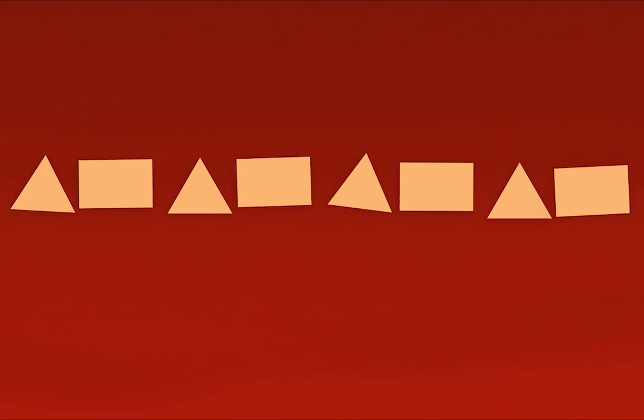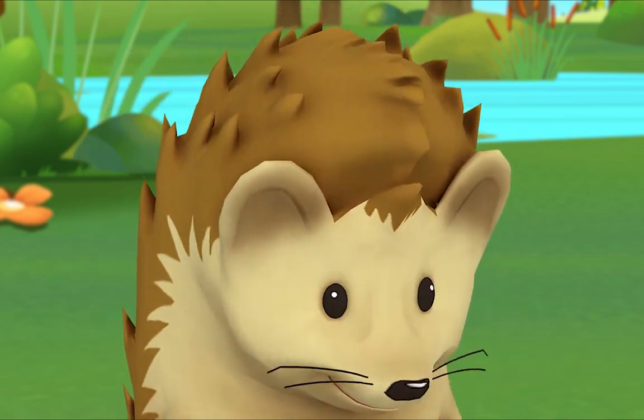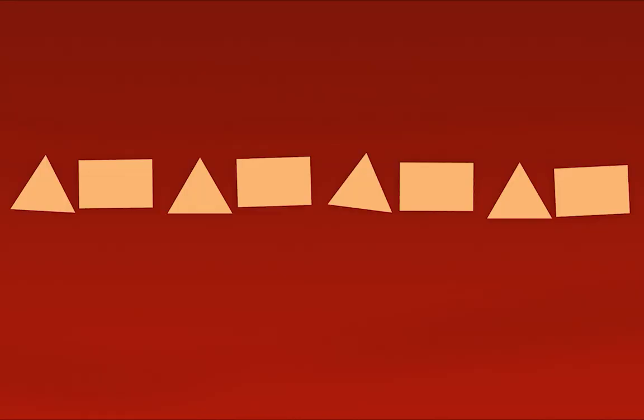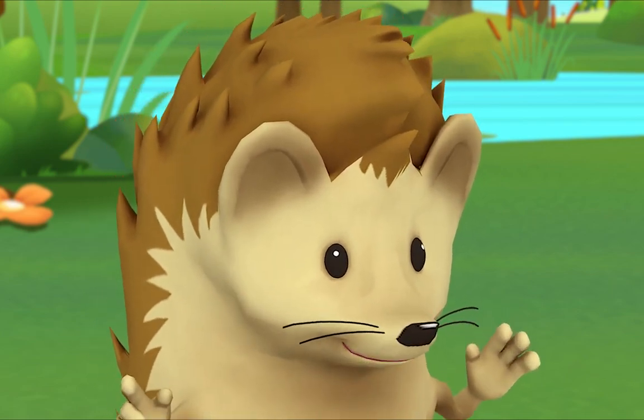Let's say the names of the shapes together. Triangle, rectangle, triangle, rectangle, triangle, rectangle, triangle, rectangle. Oh, I see the pattern. I hear it, too. Triangle, rectangle. Right!